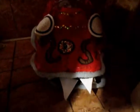Oh, it's too grainy. Dark up here. Well, filming's too grainy. The magic China dragon is so awesome. Has a whole corner of the attic to itself.